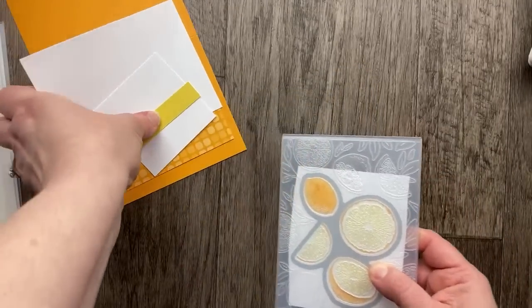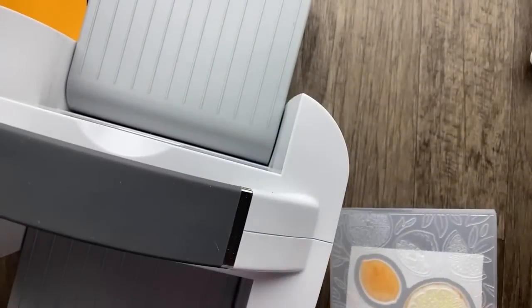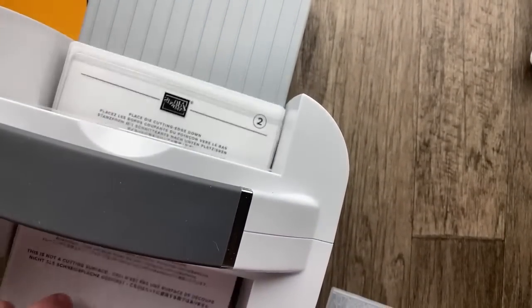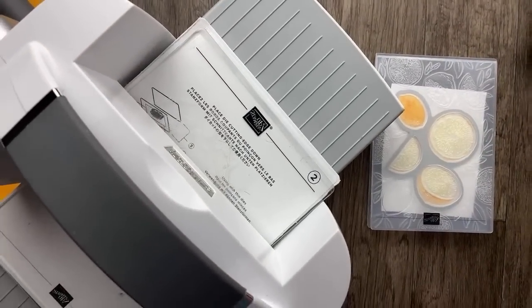And we're going to bring in, for this one, the big Stampin' Cut and Emboss machine. And you're going to put it through. I think we need to go a little higher with our camera. Hold on a second, you're going for a ride.